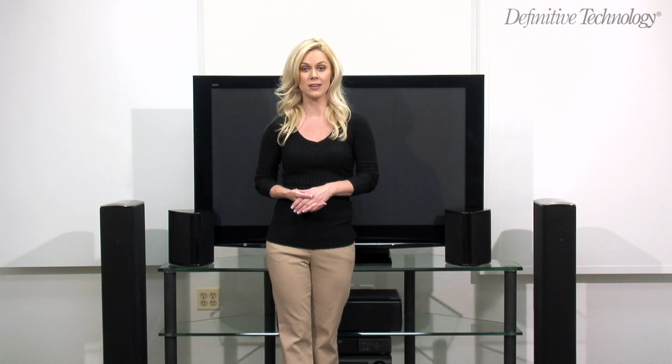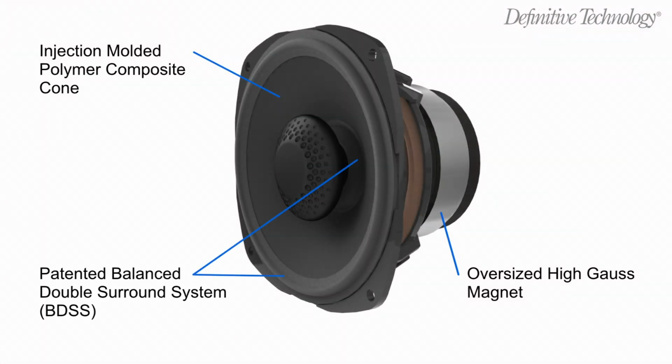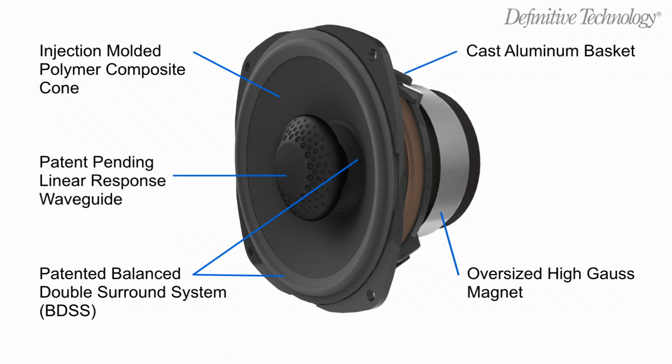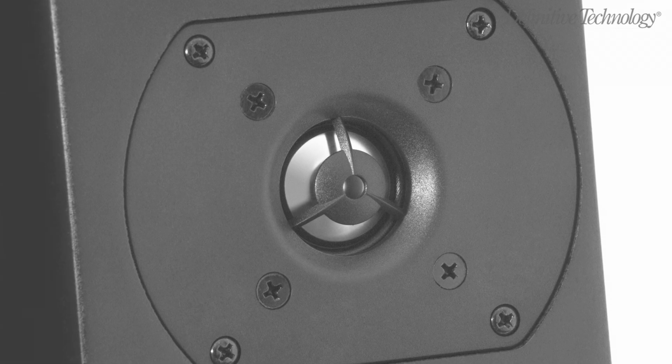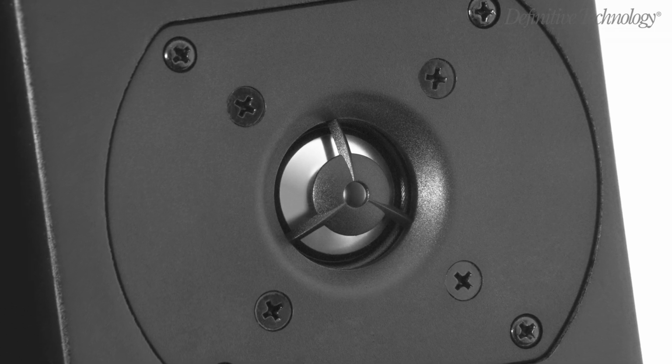BP SuperTowers feature Definitive's latest and most advanced technologies to bring you clear, accurate, and lifelike sound distributed evenly throughout the room. Patented balanced double surround system mid-range drivers utilize cast aluminum baskets and a new patent-pending linear response waveguide. Pure aluminum dome tweeters produce extended high frequencies that reveal nuance and shimmer without a trace of edginess.